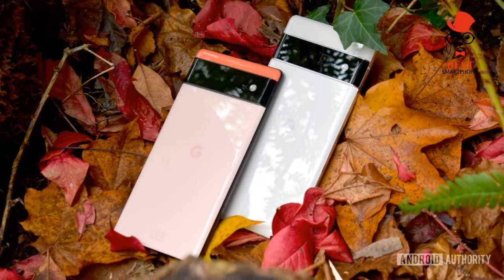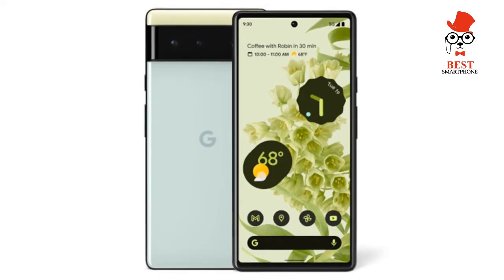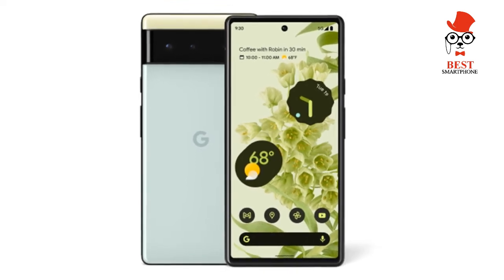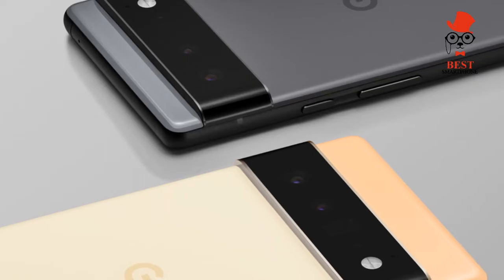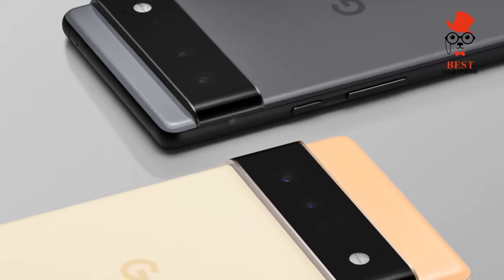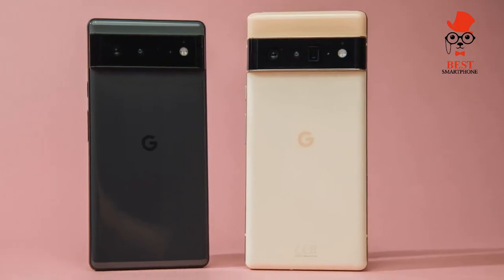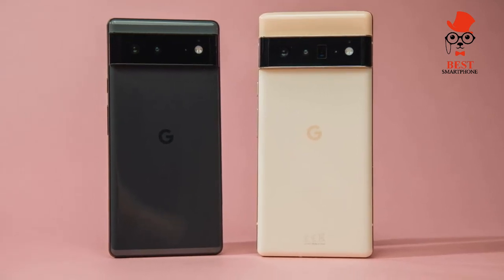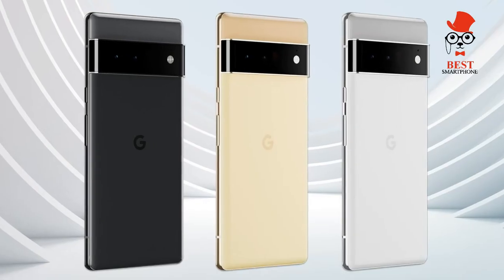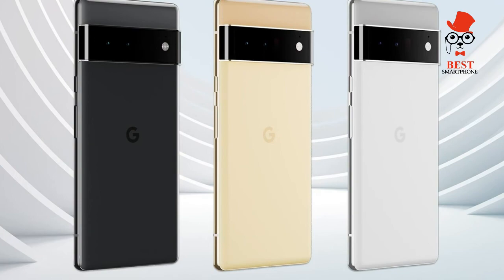Pixel 6 Pro, specs. Price, starting at $899. Android version, 12. Display, 6.71-inch OLED, 3120 by 1440. Refresh rate, 10 to 120 Hz. CPU, Tensor. RAM, 12 GB. Storage, 128 GB, 256 GB, 512 GB.